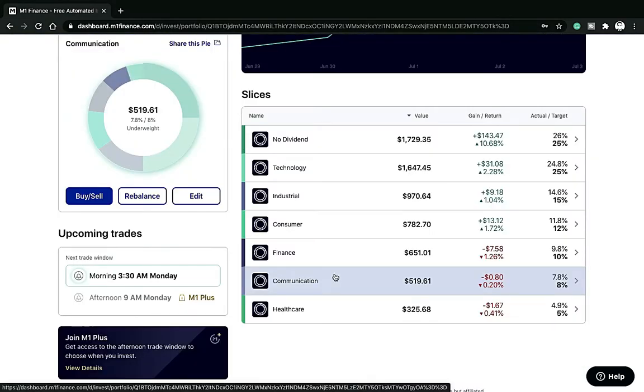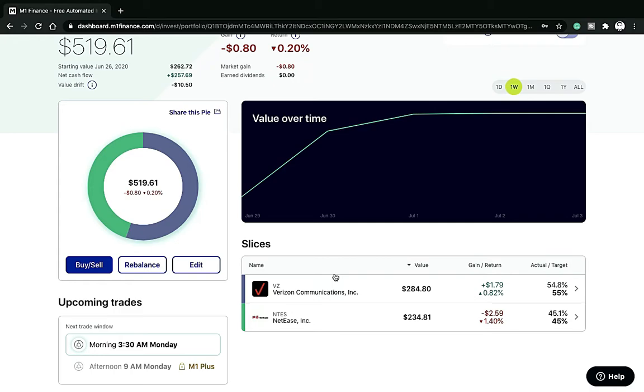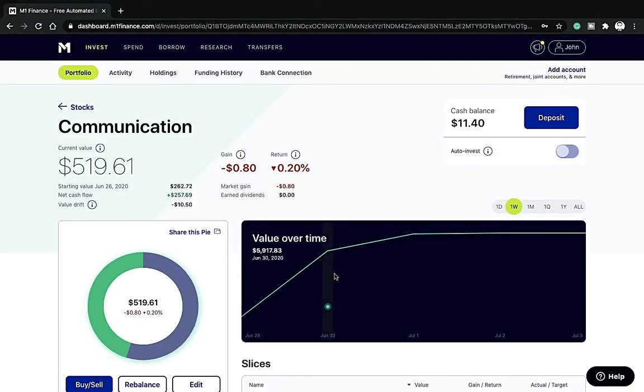Alright, let's go to my communication, which is 8% of my stocks slice. This used to be 5%, but since I have fewer slices now, I made this 8%. For my communication this week, Verizon, I gained $1.79, which is up 0.82%. Netflix, Incorporated, I lost $2.59, which is down 1.40%. For my communication this week, I lost 80 cents, which is down 0.20%. I did not earn any dividends. 80 cents loss is not that bad.